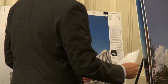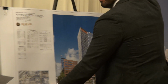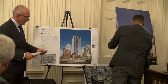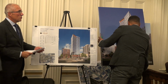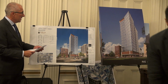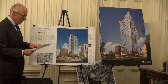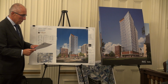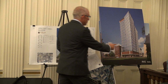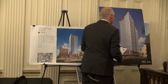Okay. So I'll go through some of the facts again to read them into the record. This is a new mixed-use building, 30 stories. It's at the corner of Spring and Church Streets on the site of the existing garage. It has 342 residential units, and I'll go into some of the detail of what type of units. This view that's shown as this exhibit is looking at the corner of Church and Spring Streets.